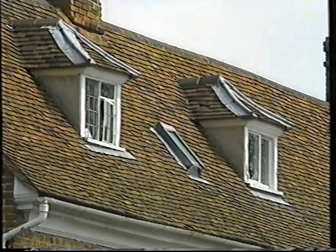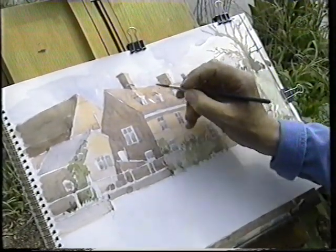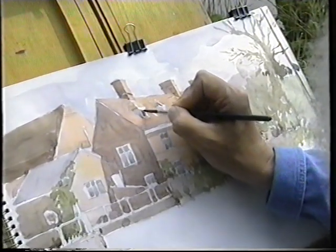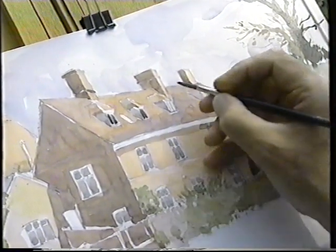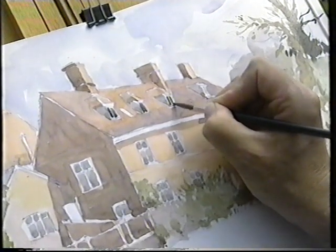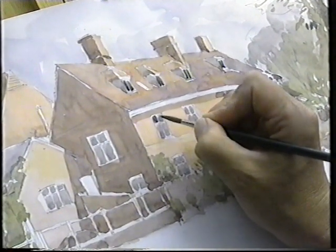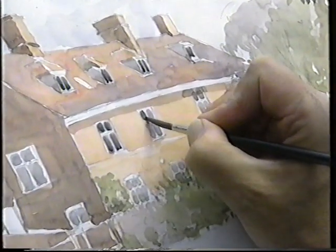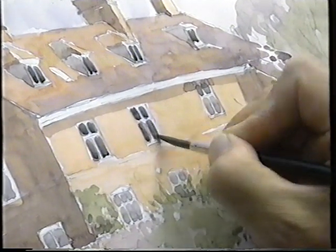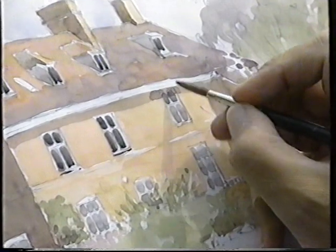Now I'm going to just put in the windows with my number 6 brush. Up to now I've been using a number 10 sable, and this is a number 6. And when I say the windows, I'm talking about these up here that I'd missed. So we just want to put some literally dark lines there, brush strokes. Now while I've got this dark colour on the brush, I'm going to add more into some of these windows. That's better, that's giving them a bit more life. Now notice I'm not covering them exactly, and perhaps a little suggestion of the windowsill underneath.